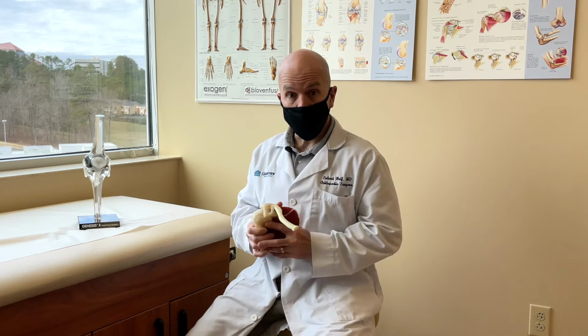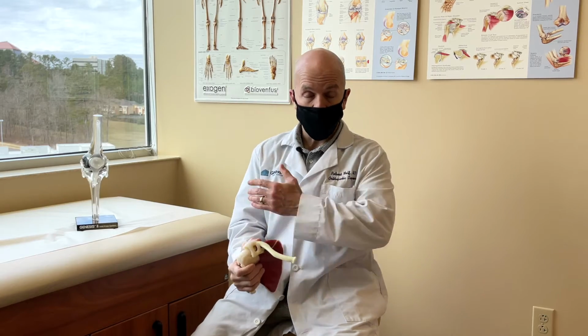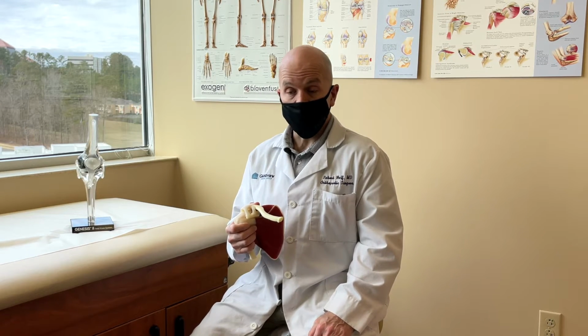Those injuries cause weakness on external rotation of the arm and lifting the arm up, and they cause pain in the lateral aspect of the shoulder. And that's one of the most common things that we operate on. Surgery to repair this is highly successful.